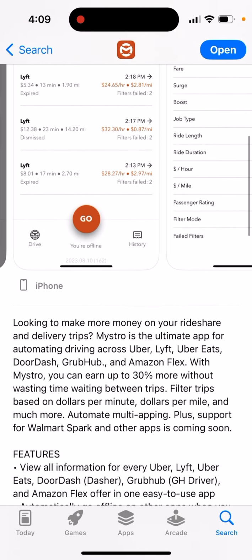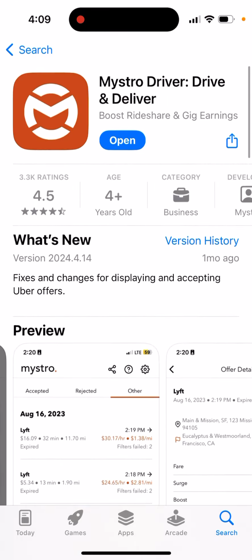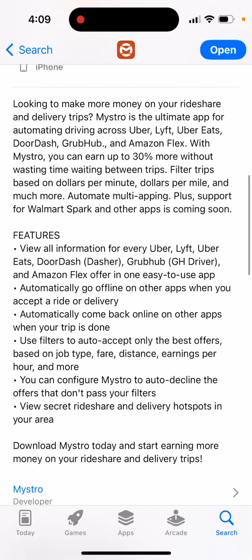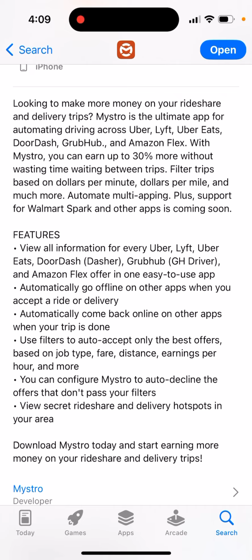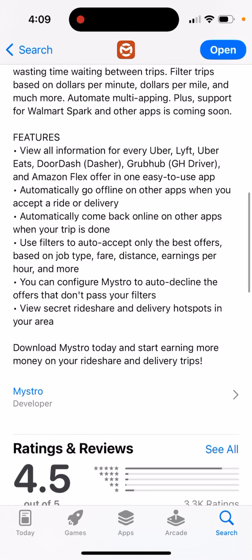So if you're an Uber driver or Lyft driver, Uber Eats delivery driver, definitely install this app. It can help you to boost earnings up to 30%. How it works is, basically, if you signed up for all of these services like Uber, Lyft, Uber Eats, DoorDash, Grubhub, and Amazon Flex, you can combine all of these accounts in one Mystro app, and then you can only select the best offers.